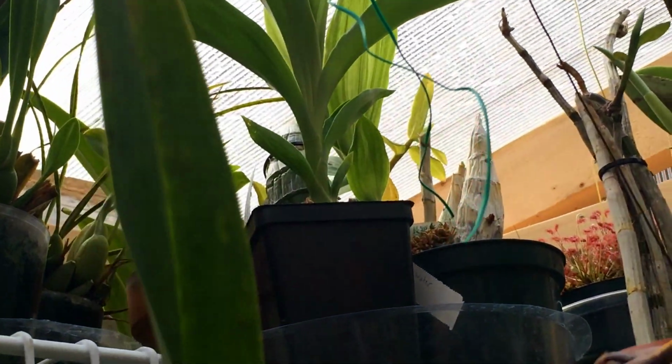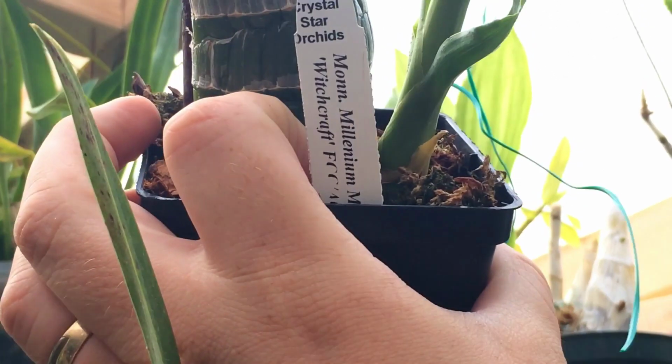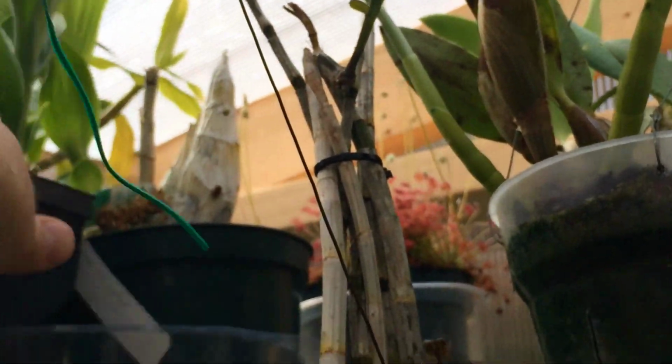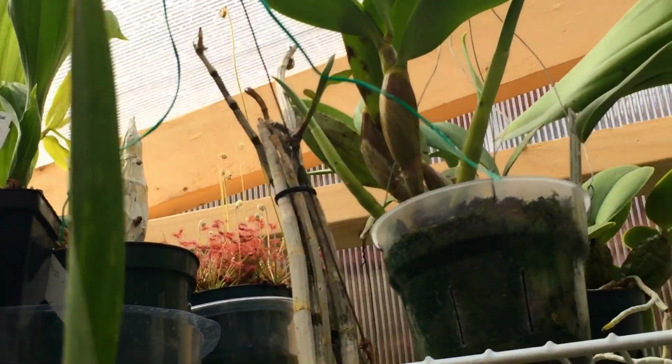And up really, really high there, let me see if I can grab this. This is the plant I got off of Plants and Things. That is the Millennium Magic. It's up really high, really bright. I can barely reach it up there. Whew, there we go. It's doing quite well. It's growing away, so it's doing good.